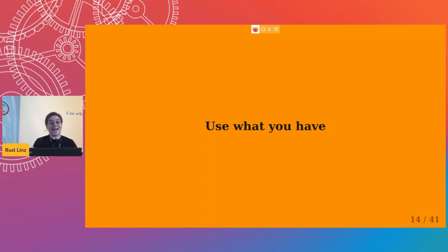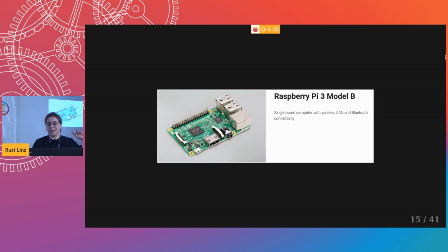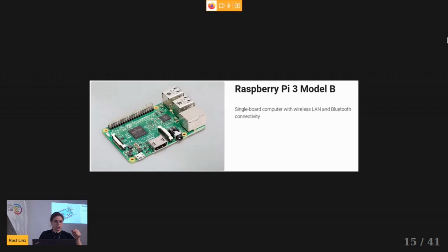The one that I had at home is the Raspberry Pi 3 Model B. It sits up here. I will show it to the camera in the stream in a second. So I thought, okay, I know a little bit about Rust. I have the single board computer that apparently is also able to run Rust, and we can do something with it. So let's do something with it.